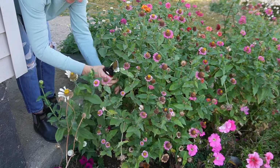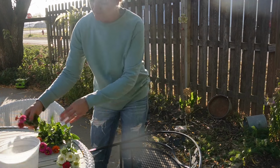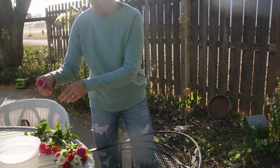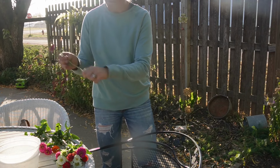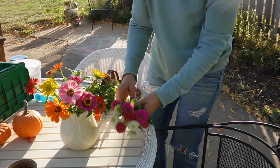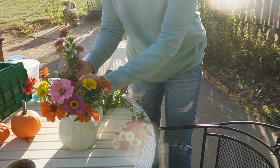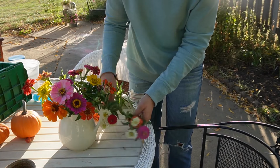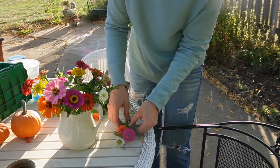But oh, these flowers have been such a joy to have in my house and to share with friends and family, and gift to people. They've just been so fun. If you can ever plant zinnias and some fresh cut flowers, you really should in the summer months. They're just so vibrant and beautiful and add such life and joy to a home, in any table, any place you put them.